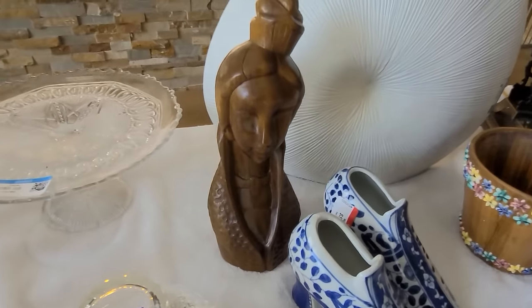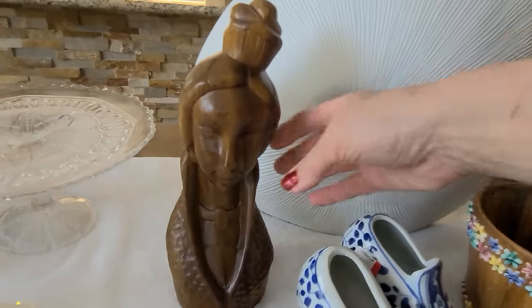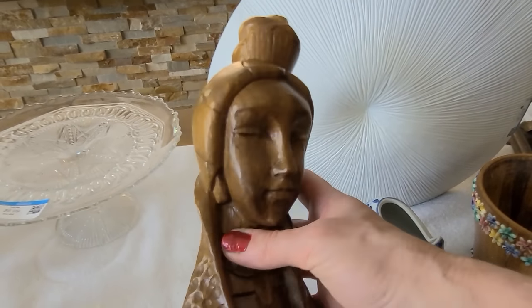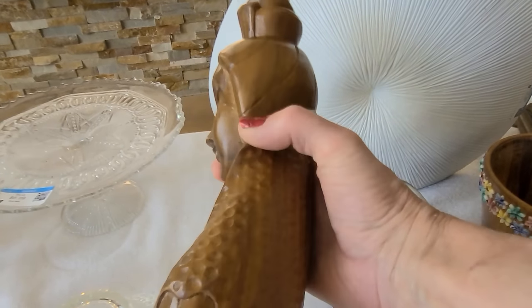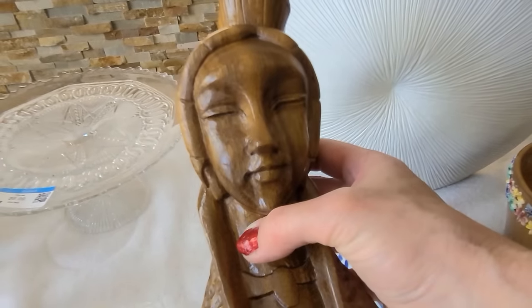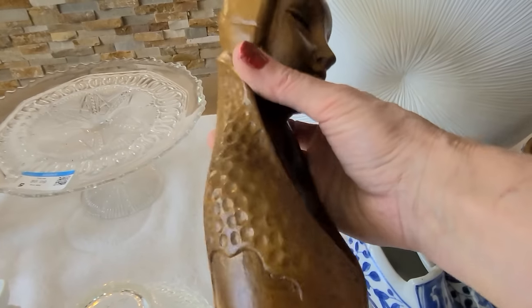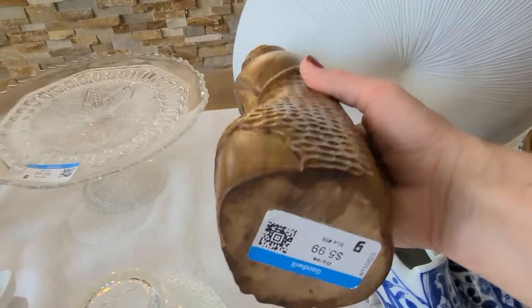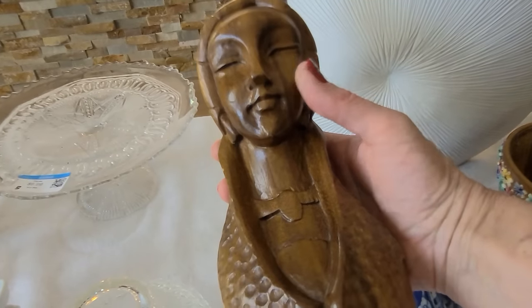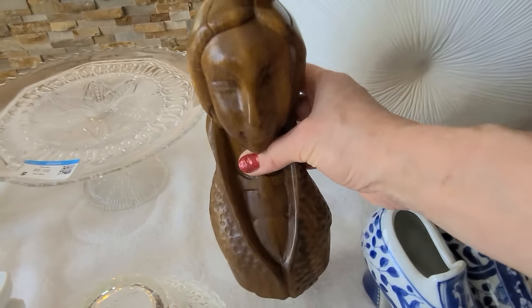All right, next we have our gorgeous, I think she might be Indonesian, and she goes beautifully with this vase behind her, doesn't she? Indonesian girl, she's carved wood. I did actually slather her in oil, some mineral oil there, and she came up beautifully. The talent of these artisans is just incredible. Just the features of this beautiful lady and the texture of her scarf. Absolutely lovely. She's not signed. I paid $6 for her, and pieces like this online anywhere from $60 up into the hundreds. I shall probably look to get $75 on this lady.